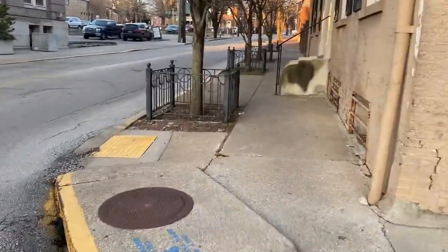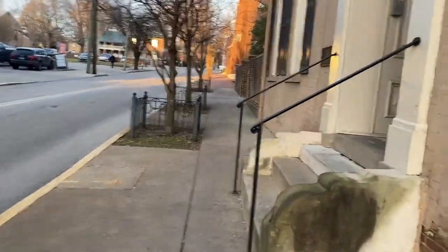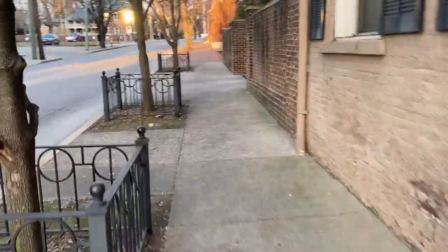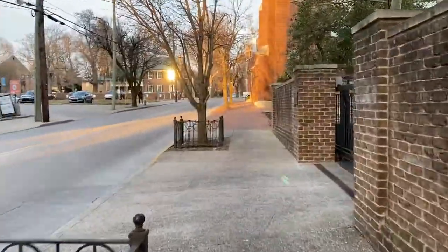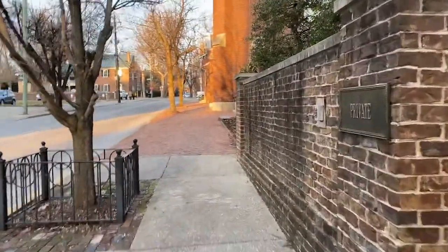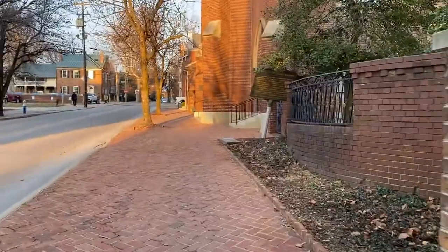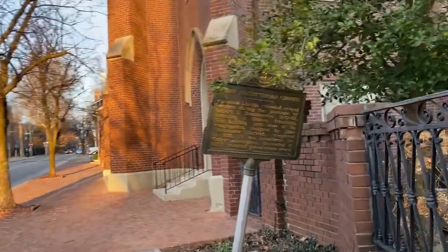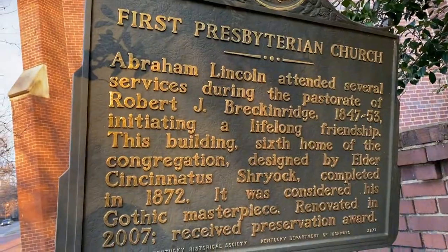We're almost up to where we're going. And this, I believe, is the oldest church in Lexington, or not the oldest, one of the oldest. And it's been around. I do remember this from the audio, and like I said, you can look it up. It's very easy to find. It's over 220 years old. Oh wow, and I didn't realize this. Look at that. It says Abraham Lincoln attended several services. So there you go.